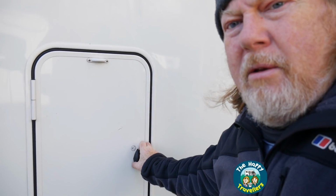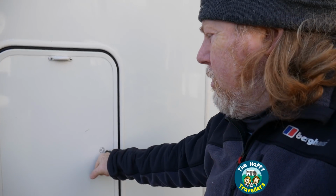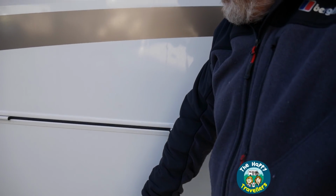We've got this one here that's been left unlocked, and this is a gas locker, closed. I'll need to unlock this one because that's where the electrical cable goes. So I'll need the key again to go and lock the garage door and open the other one to get the electrical cable in.